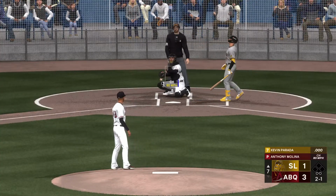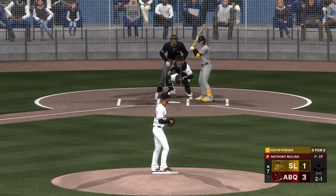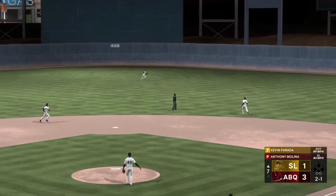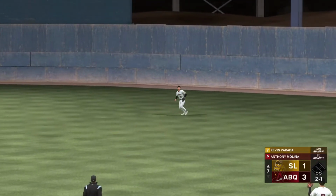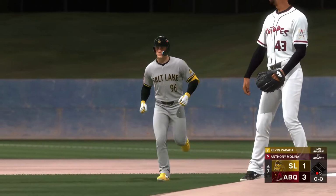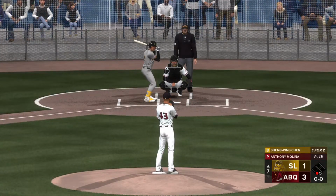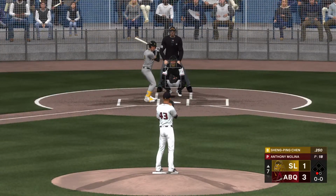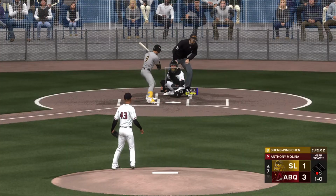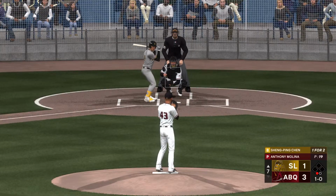Nope. Outside. This one lifted to center field. And there's one down. Now batting, the third baseman, up for the Bees, Shengping Chen. Ball. The Isotopes leading by 2 here in the top half of the 7th.